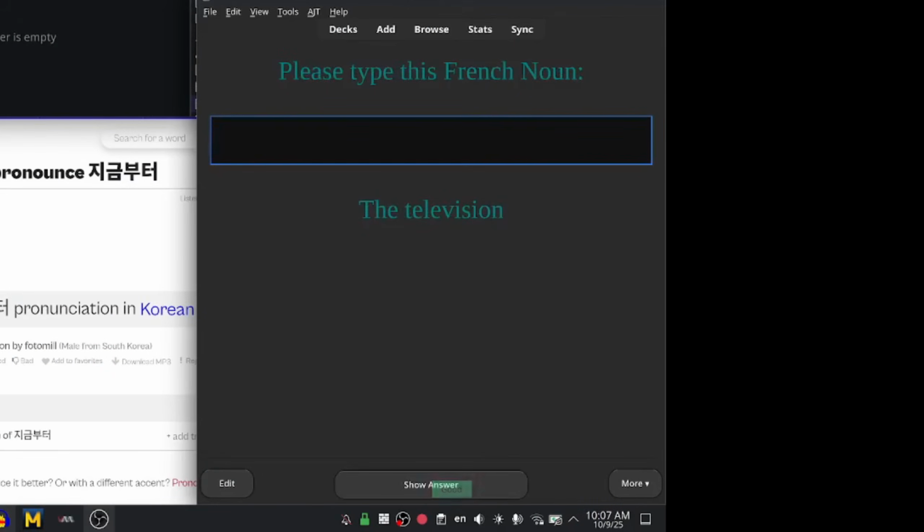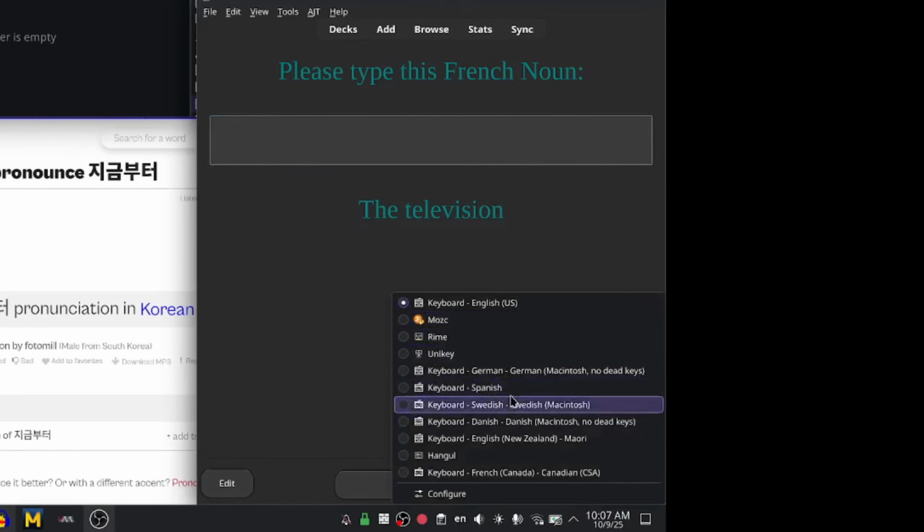That's good. There's a way you can have Anki test you on your typing ability.